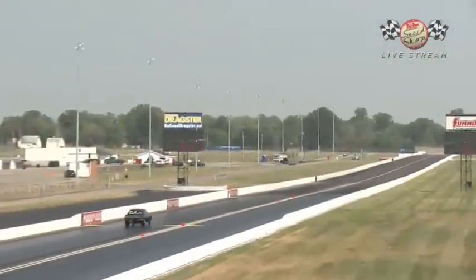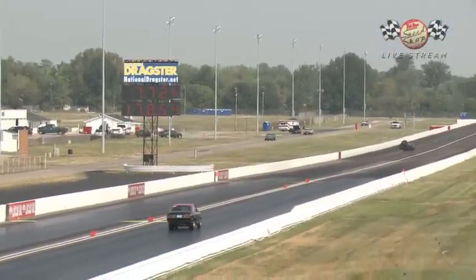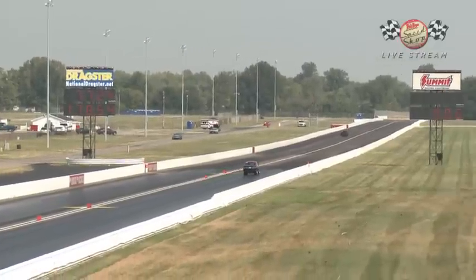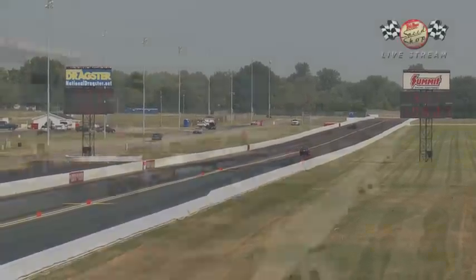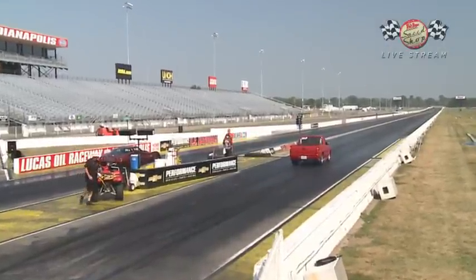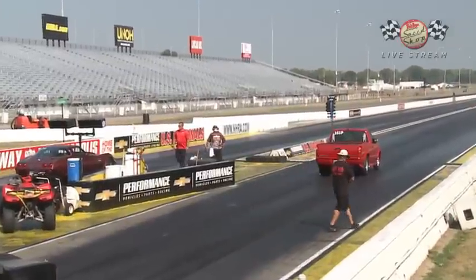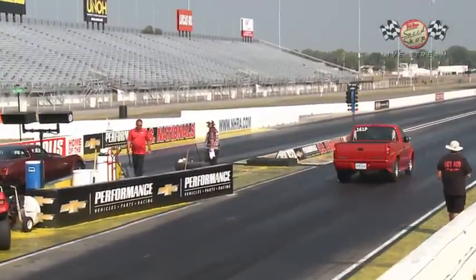To 60 feet, 145 in the eighth mile, and Travis goes 7.72 with a 6 and 178 miles an hour. 7.726, 178. That is their best run of the week by a whole bunch. 7.72 with a 6, 178 for the Mashmeyer owned and Travis Gilpin driven nitrous Camaro.